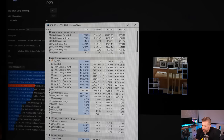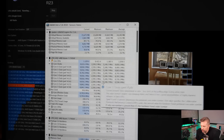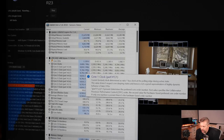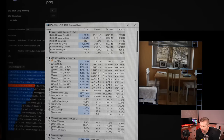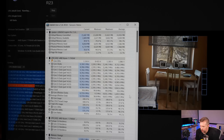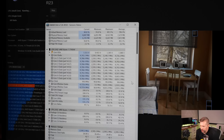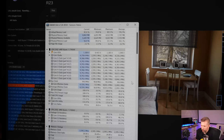16 threads. So right now we've got an all-core boost of 4.8 gigahertz, basically 4.79, 4.81 gigahertz across all of the cores, which is excellent. We've got 8 big fat cores, no efficiency cores, 16 total threads, an 8-core part. We're pushing some really good performance.